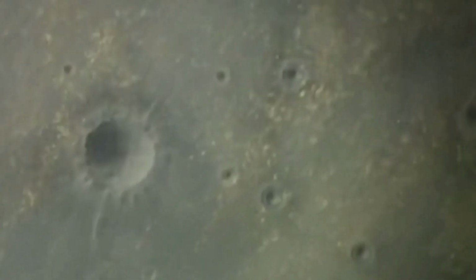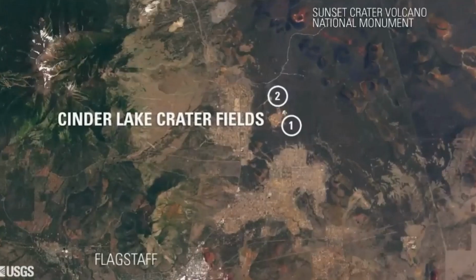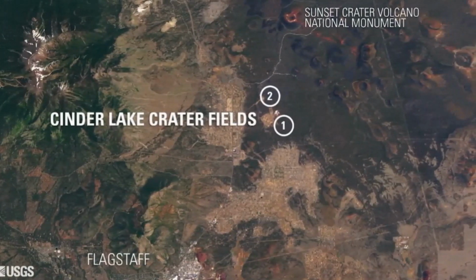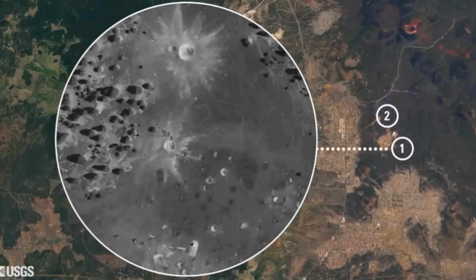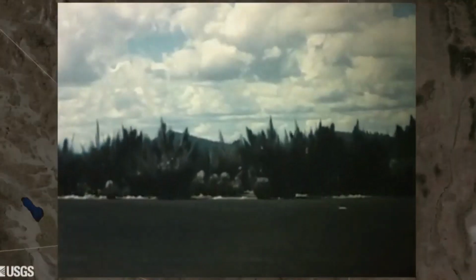Another one is Cinder Lake, near Flagstaff in Arizona, where a life-size version of the Sea of Tranquility on which the Apollo 11 landing would take place was constructed by the U.S. Geological Survey. It's called Cinder Lake because basically that's what it consists of. It's volcanic cinder, which is similar to the lunar surface. The US Geological Survey took a few sticks of dynamite and created some craters, identical to the craters around which they would be landing on Apollo 11.